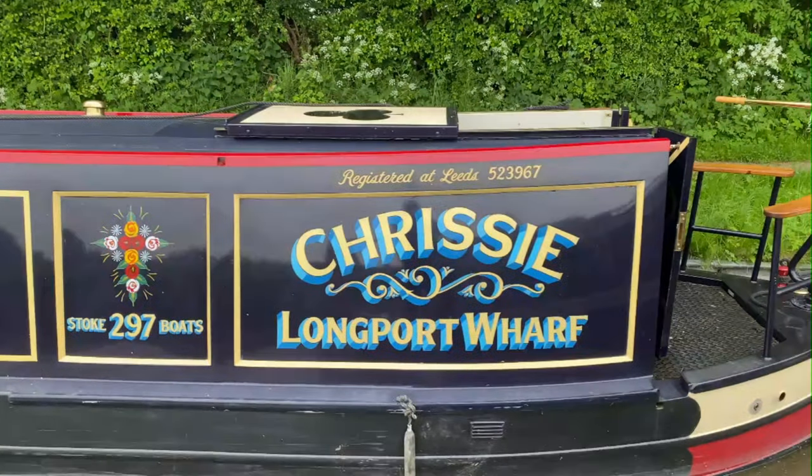That was Robert and Jewel Pendleton and their boat Chrissy. The boat's up for sale and will be a showboat at the Crick Boat Show.